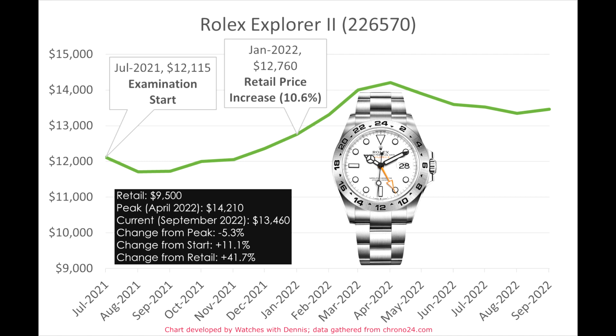Moving forward a few more months, we saw what happened with a lot of Rolex models, and that is a significant spike in pricing as the early months of 2022 rolled on. In this watch's case, April 2022 was the peak price at $14,210. This is a bit different from a number of other Rolexes I've looked at, where March was often the peak month, so a month later, but nonetheless still in that same general time frame.